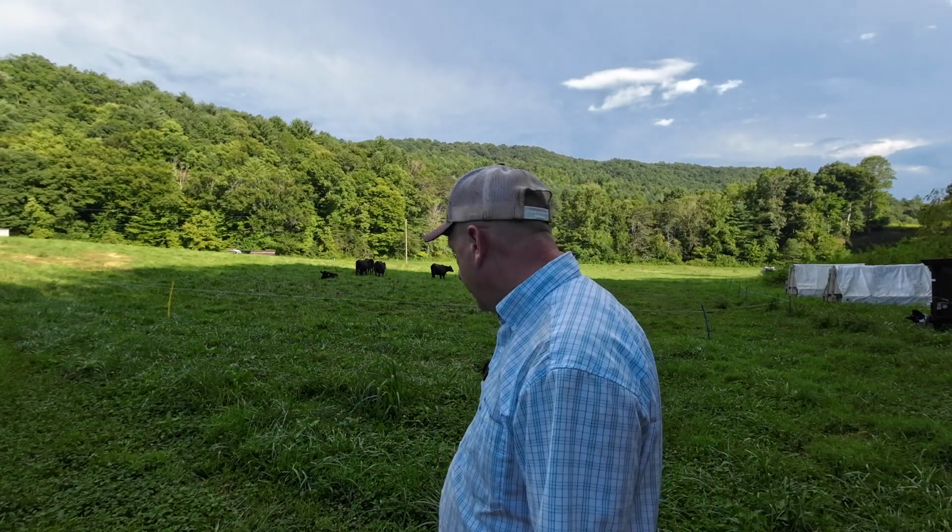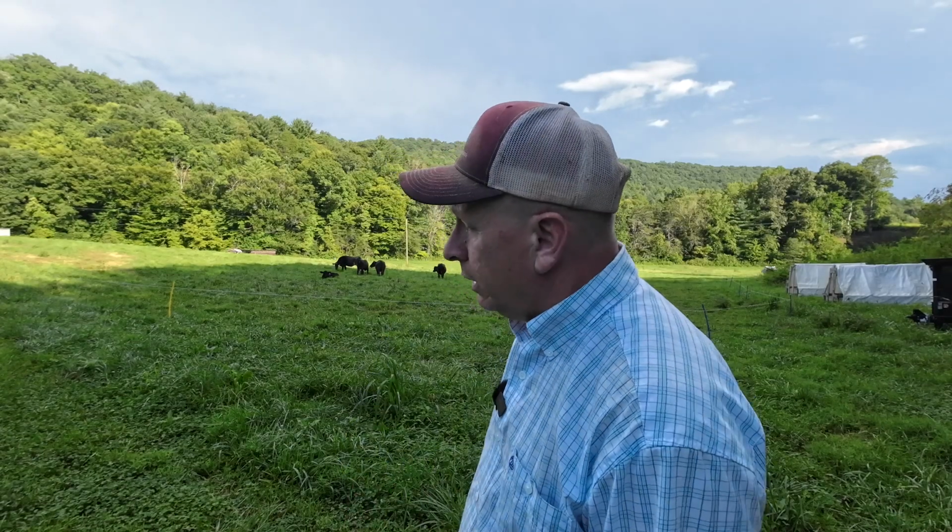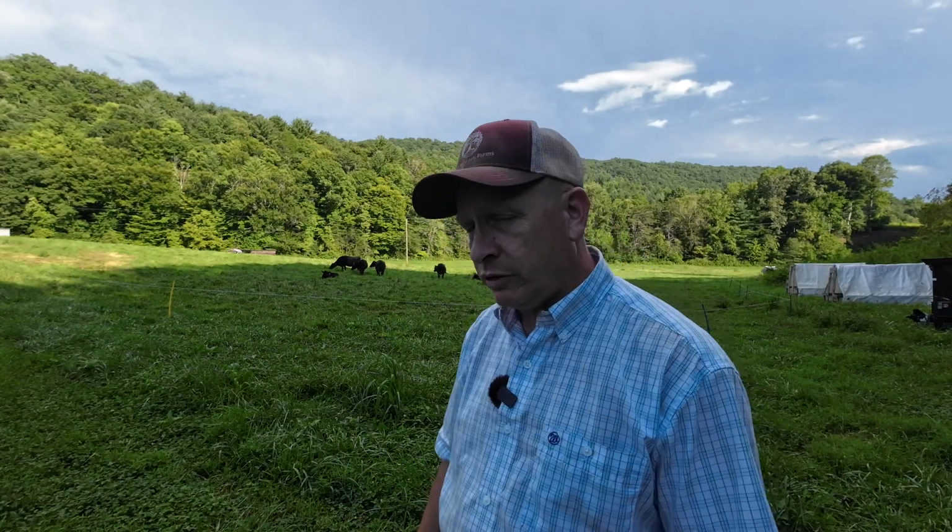Otherwise, I mean, our pasture looks good. We don't have a whole lot of weeds in it. We've got plenty of a variety of grasses, orchard grass, timothy, fescue. We've got a lot of different grasses out here. So I think we're doing something right, and it seems to be working okay. So anyway, I think that's going to do it.